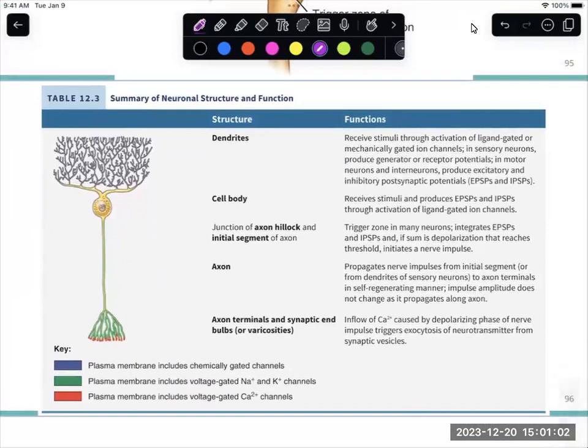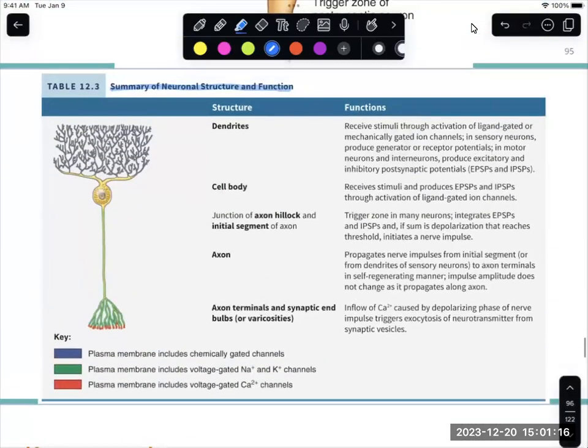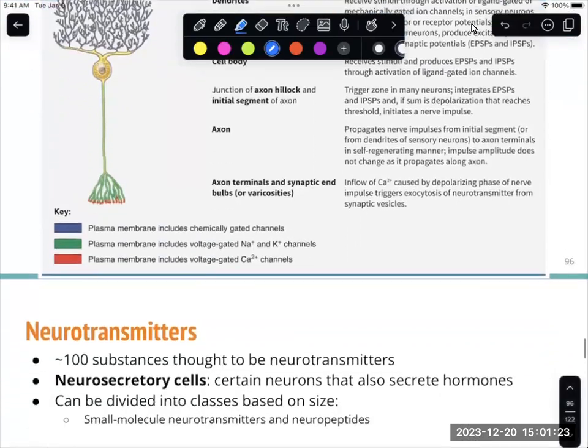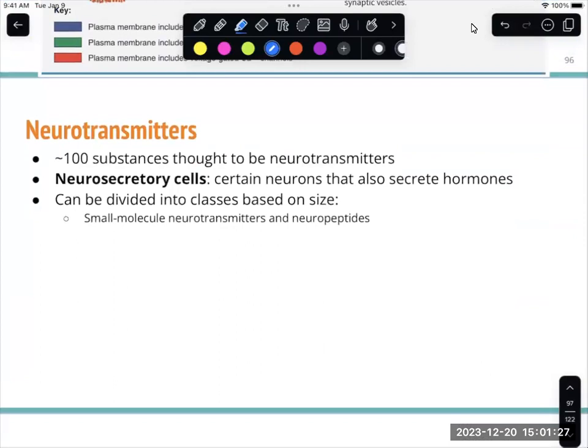So this goes back to the summary of a neuron, all the different parts of that neuron, and all of their different functions that go into that excitatory, that inhibitory, what type of gates may be there, how these neurons work. They're good to kind of go back and review. We're going to look at some of the different types of neurotransmitters.